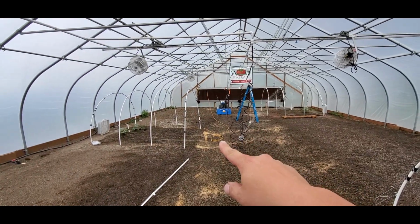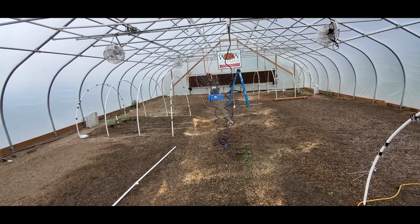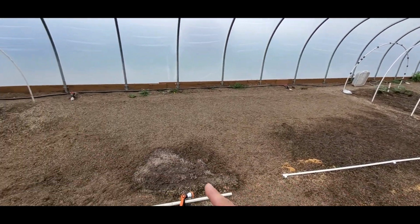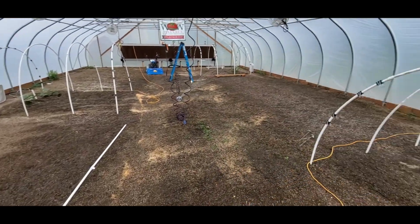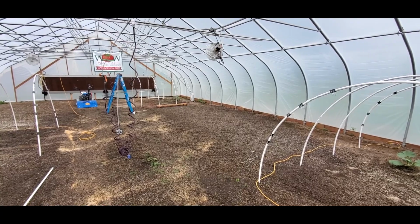I did it back over in that section, and now we're on this section. And then I'll probably pull it forward. I'll change hoses, and I'll put it on this section. So I'm trying to break my soil in ahead of time and get it alive again, get it healthy.